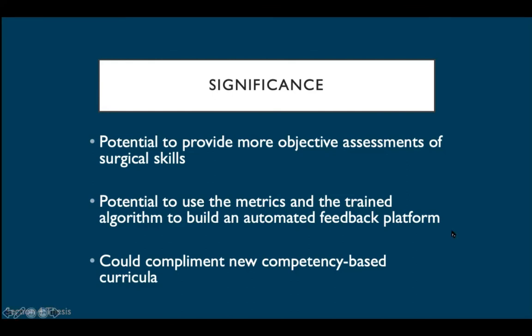you can't argue against. Then there's the potential to use the metrics and the algorithm to build potentially a feedback platform. So like I said earlier, you could have someone that wants to self-train, do the procedure on your simulator, and then have the algorithm assess them based on the metrics of performance that they had for that particular performance. And then we could have, for example, the simulator show which metric the resident or the trainee did well and which one he or she should improve. So that could be interesting in a teaching environment for sure, or in a teaching hospital. For residents, that would be amazing.